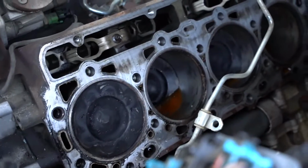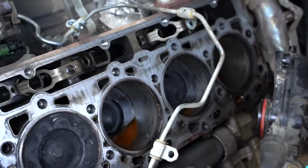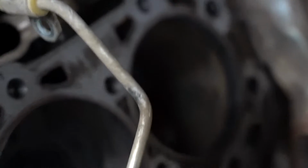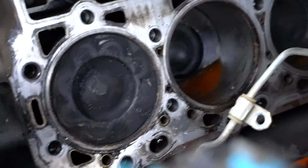Having a look. This is the driver's side. This side wasn't too bad. Head gasket looked okay. You can see there's a little bit of coolant in the cylinders, but none of them are really too bad. This one I think was the worst. Let's see if I can get it to focus. Little bit of surface rust. It's really dark, so can't really see much. Apologize for that, but most of them appear to be okay.